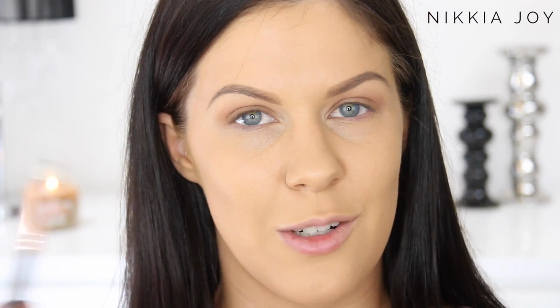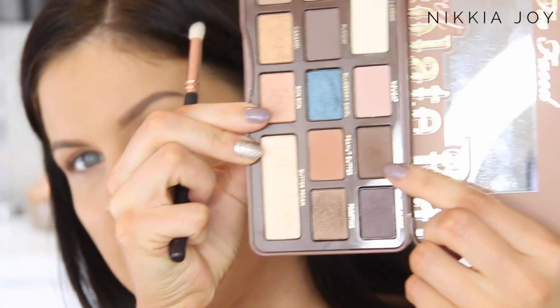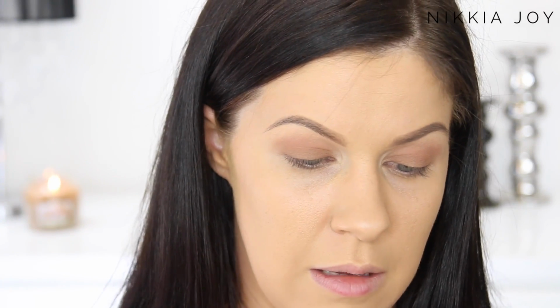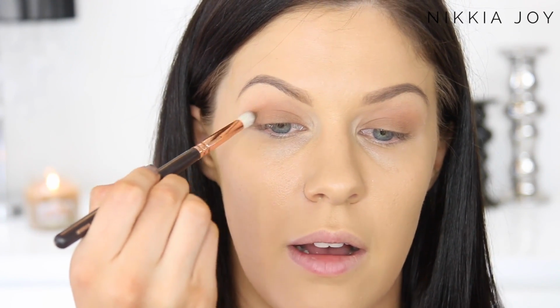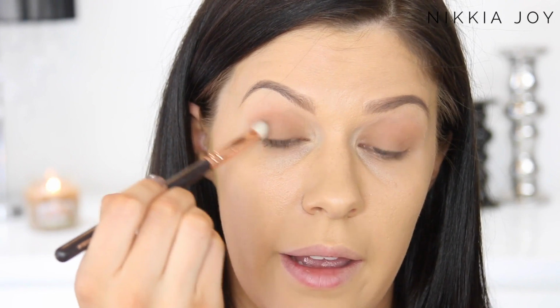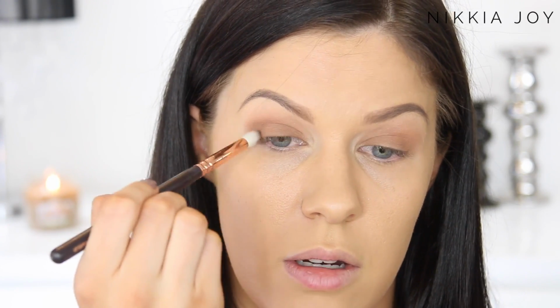Now I want to make it a tiny little bit darker on the outer corners. So I'm going to take Truffled, which is this dark sort of chocolate matte shadow from the palette, and picking it up on the Zoeva 231. I'm going to take a tiny little bit and I'm tapping off any excess, and I'm going to just work it in the outer V area of the eye. This will just add a little bit more extra shadow and a little bit more dimension to the eye. Once again, without it being too over the top.